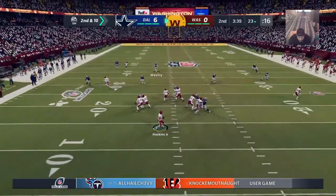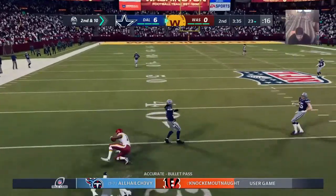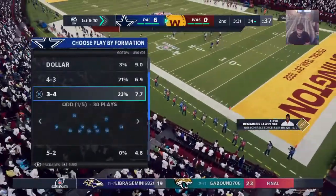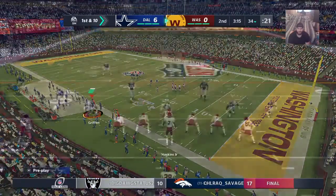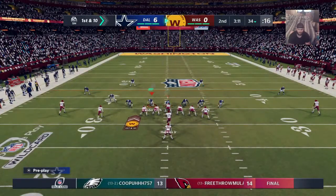On 2nd down, here's Haskins. Man open. That's Robert Foster complete. And he'll get this. First catch of this wild card game for a 1,000-yard receiver in the regular season. He's got a first down, too. From the 34 now, here's 1st and 10.